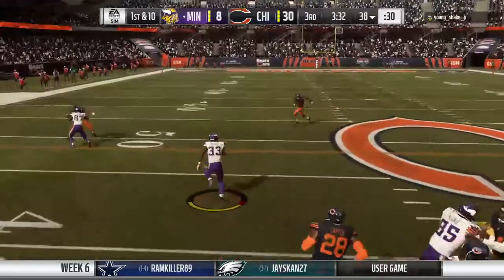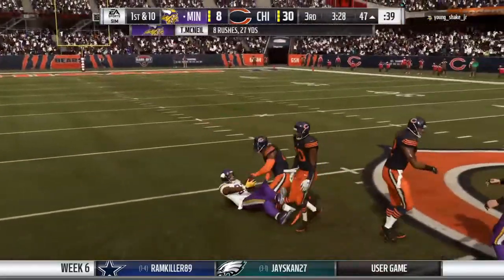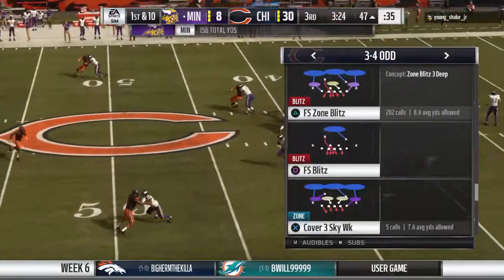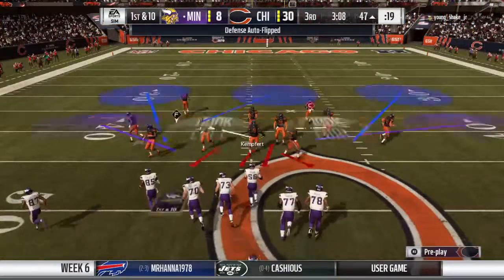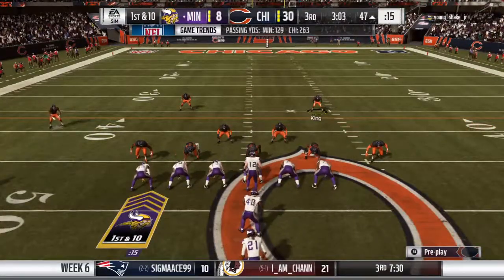And they'll run it here. An alley to run. And he'll be taken down, but not before he gets into enemy territory. 15 yards is the pickup there, and the drive starting very nicely. 1st down. Hey, fellas, we got 3. Let's go. Watch it now, Barney.